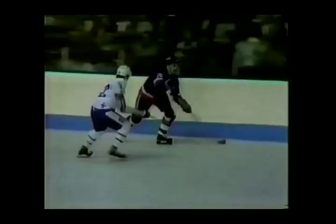Your heart tells you Chicago in the other series, but maybe your head says Vancouver. Oh, I don't know. Well, Vancouver got a split in those two games in Chicago. Yes, they did, but I think Chicago can still win in Vancouver.